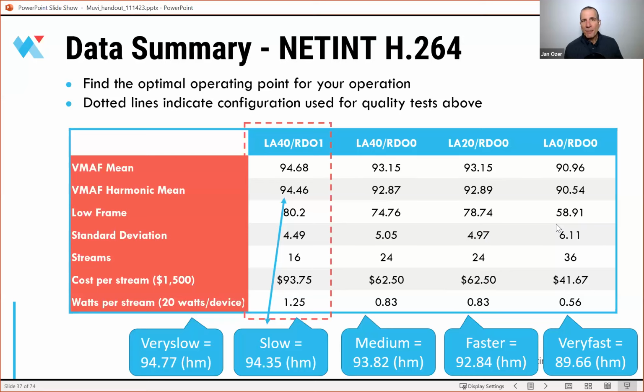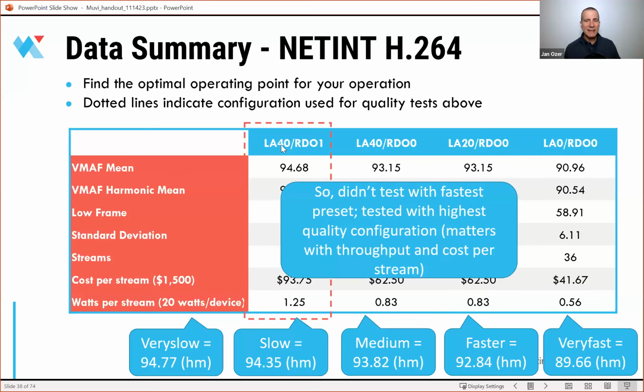So when we looked at the operating point that I compared to the NVIDIA T4 in this analysis, this is the configuration that I used. So I didn't test with the fastest configuration. I tested with the highest quality configuration. And this is the decision that you're going to have to make.